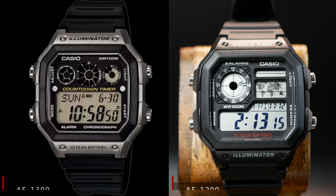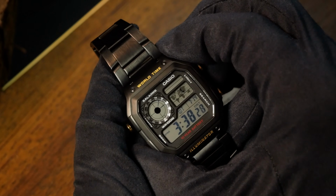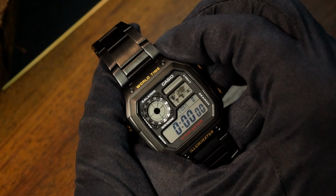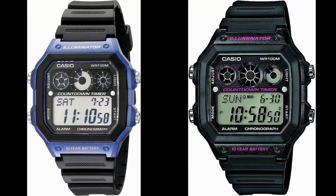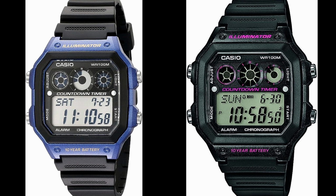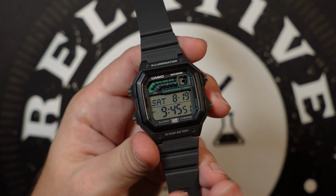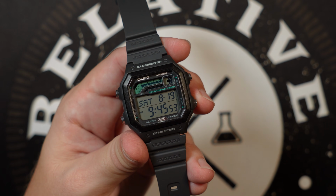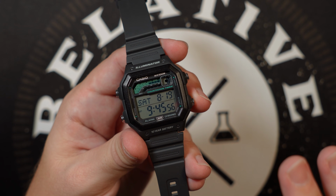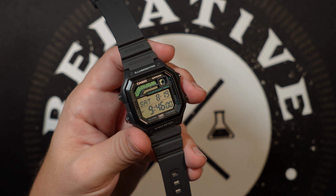Now the Royale also has a sister watch, the AE1300. They both share the same case and strap, and they also have a huge overlap in terms of features. But where the Royale is more focused on being a world timer, the 1300 is more focused on being a timer. And it's particularly useful if you're going to use it to time sporting events as, say, a referee. So this new watch, the WS-1600, has a lot of those same features. And since it also shares the same case, you can think of it as a refresh of the 1300.